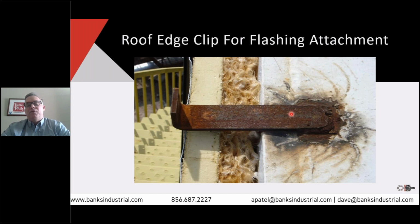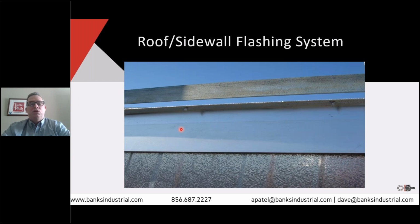At the edge of the roof, we weld these clips on, and we call them roof edge clips. And the purpose is to bring the insulation on the roof out past the sidewall insulation. And you'll see in this next slide that we'll take this aluminum extrusion or flashing, and we're bolting it to the face of that clip I showed you in the last slide. And then here you've got the top of the insulation from the roof, and the water or snow is just going to flow right off the roof and go down the sidewalls, and basically prevents it from getting back behind the insulation itself. So that's the flashing system, transition between the roof and the sidewall.